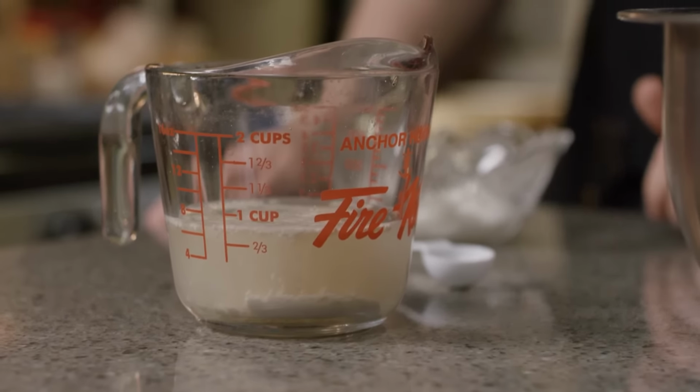And if it doesn't get foamy, your yeast is dead. Throw it out and buy some more. Also, you won't be making naan today, probably.